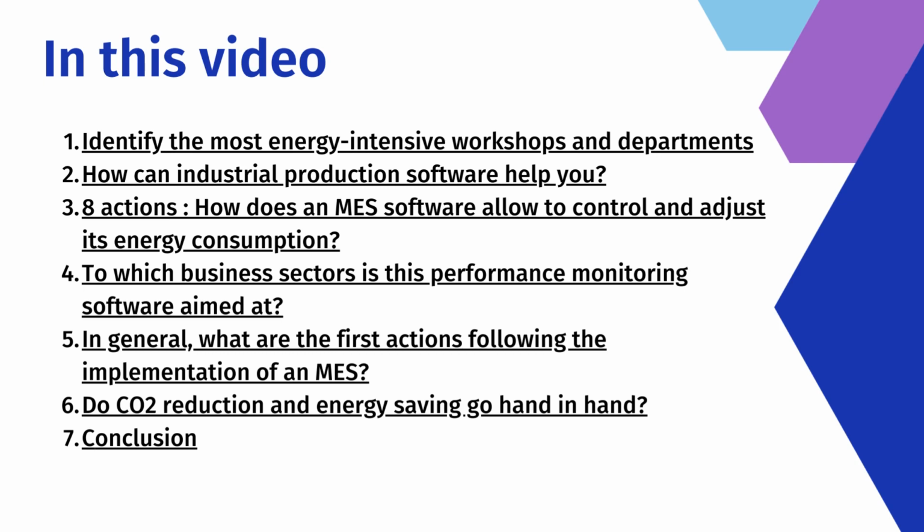4. To which business sectors is this performance monitoring software aimed at? 5. In general, what are the first actions following the implementation of an MES? 6. Do CO2 reduction and energy saving go hand in hand?